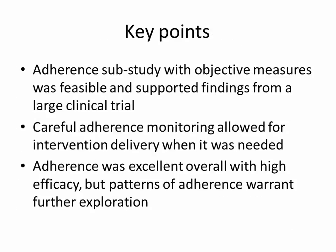All right. So the key points from that experience were really that we could do this. And I get asked many, many times about randomized clinical trials or observational. I'm sure you guys have the same thing. I want to know about adherence, but I don't have any money and I can't use your fancy gadgets. So what's the best way to do this? I'm like, well, if you want to know something, you actually have to invest in it. And the cost of that sub-study was about 2% of the overall trial. So I think it can be done.